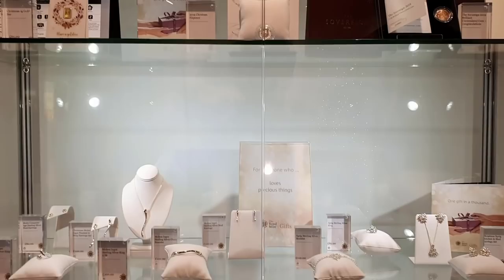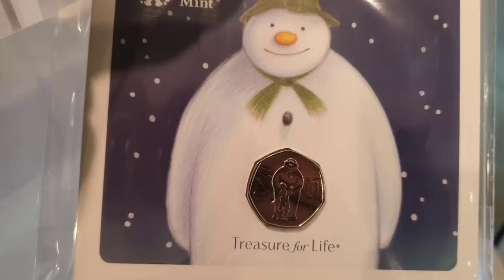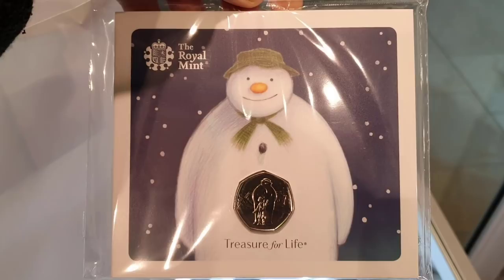So just about to leave the Royal Mint shop, and very kindly they've donated us all a Snowman bunk pack. So we came to the Cardiff shop, and Absolute Coins and Bungle sweet talked their way into a bunk pack each, which is really, really kind of them. So I'm very, very grateful for them. They didn't want to appear on camera, but an awesome thanks to the guys at the Cardiff Royal Mint shop.